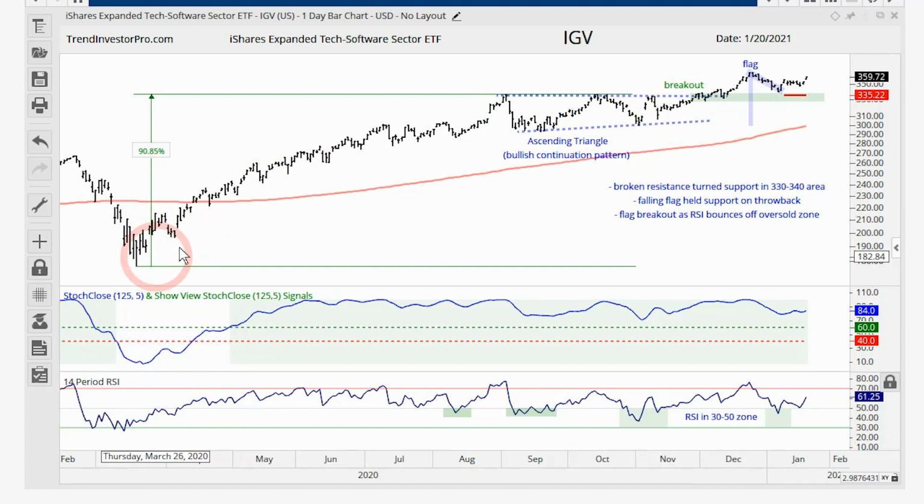But it had this huge 90% advance. And so this rest was a normal consolidation within an uptrend. An ascending triangle took shape. We got the breakout. And then there you can see this falling flag. And this is a classic throwback.